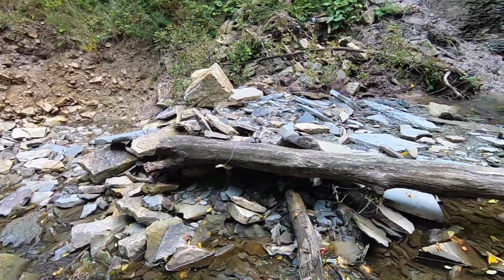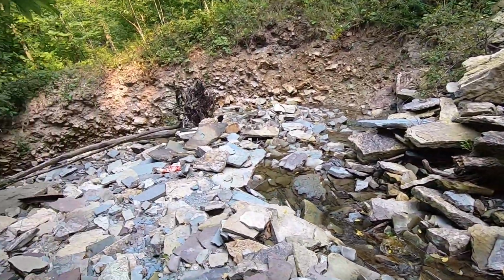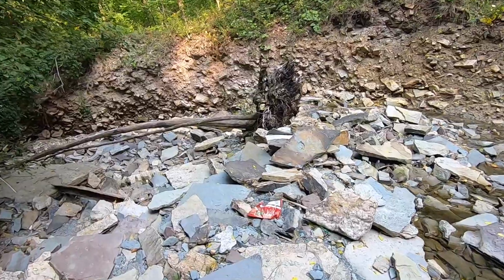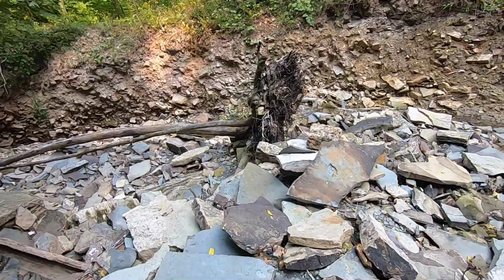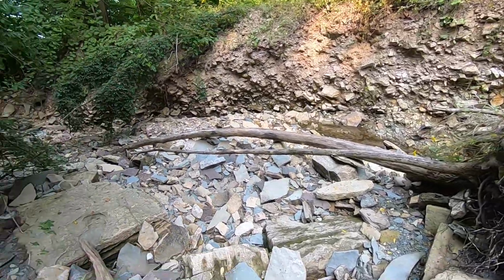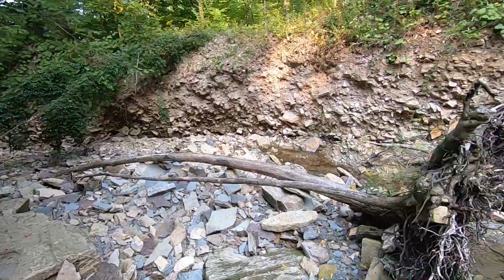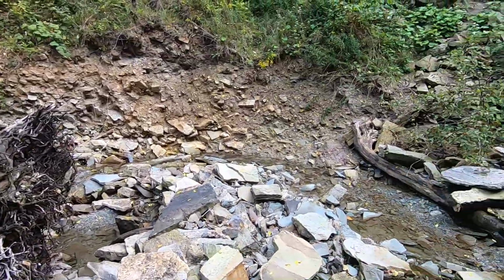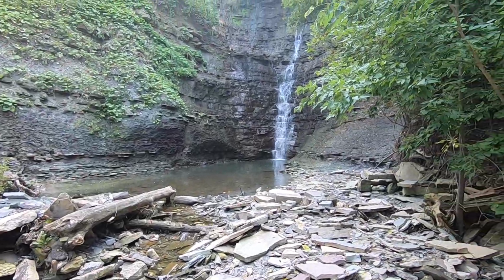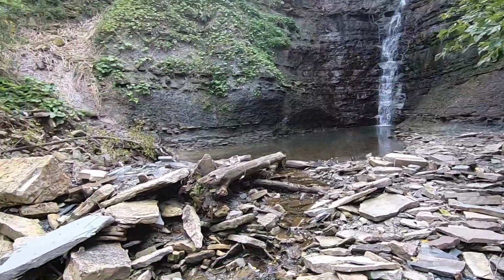And here's another giant log that's come over. And there's another big one right here that's been completely uprooted. And then it flows down here. This would be a very impressive sight to see during a heavy water flow after a big melt or a rainfall. Unfortunately, we're just here on a trickle down day.